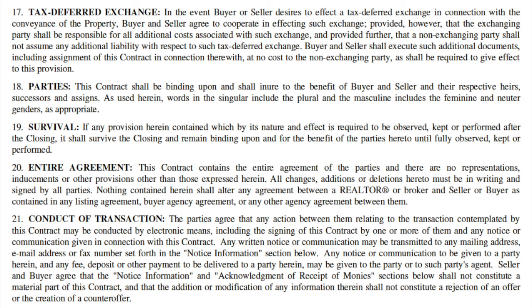Section 20 says that you are accepting this agreement in its entirety. Nothing is marked out without being initialed by the other party, and all the addenda attached to the property are listed on the previous page. Section 21, the conduct of this transaction. This is saying that we can do this transaction electronically. We do not have to meet and have wet signatures. We can use email, we can use fax, and things like that, as long as we are communicating with the correct people.